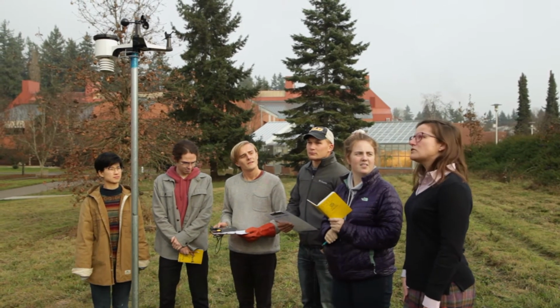So students will both go out to see the weather station, but also they'll be working with the data online so that they can start to make their own inferences about what might have caused atmospheric changes on different timescales.